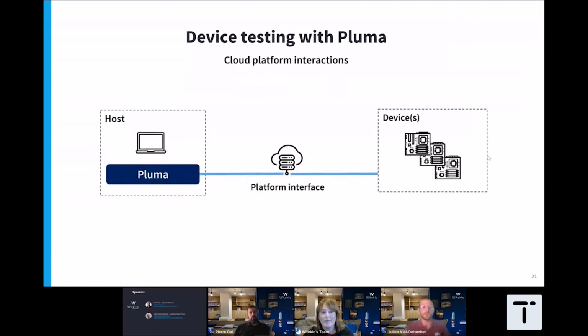And now moving to the last interaction means I want to present, which will be the cloud platform interaction. So the host on Pluma will send HTTP requests, and would be able to run a Postman collection on a given platform interface, cloud API, something that would interact with one or multiple devices there.